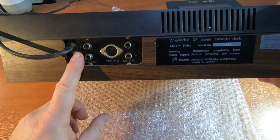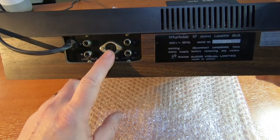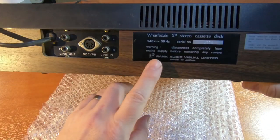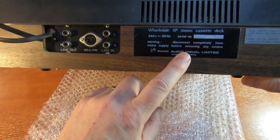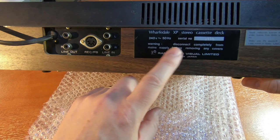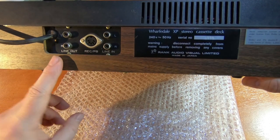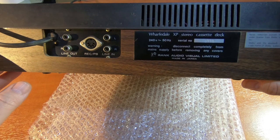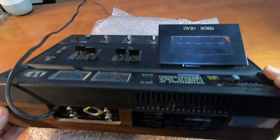Look at the back, line in, line out. Obviously the same, but under 5-pin DIN. What have we got? There's no date actually written on here, but serial number 3770. Don't know how many were made. Again, I can't find any information on this, so this is the first time I've seen one of these.